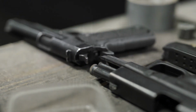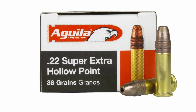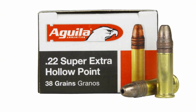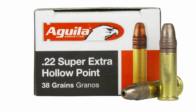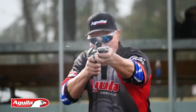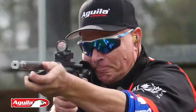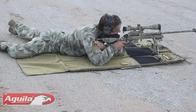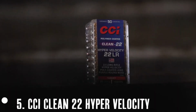Aguila's Super Extra Hollow Point also has a distinct smell when fired, a small quirk that some shooters actually enjoy. It's just part of the brand's signature. If you're on a tight budget, this is one of those go-to choices that lets you keep shooting without emptying your wallet. It might not be your top pick for precision shooting or competition, but for everyday range fun, it gets the job done.